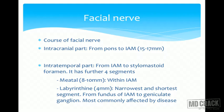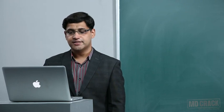Second part is the intratemporal part, that is the course of the facial nerve in the temporal bone. It is a very important part as far as surgery is related. This part is from the internal auditory meatus to the stylomastoid foramen. Now, the intratemporal part has 4 further segments.